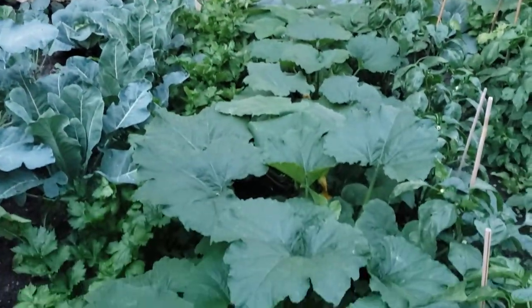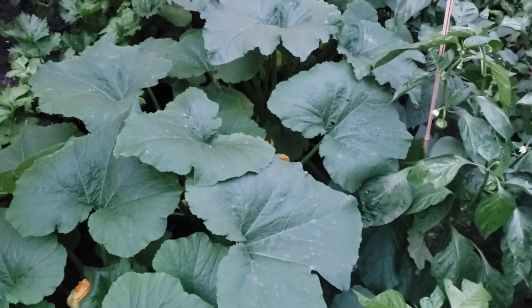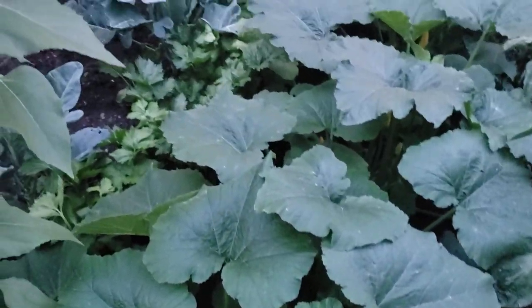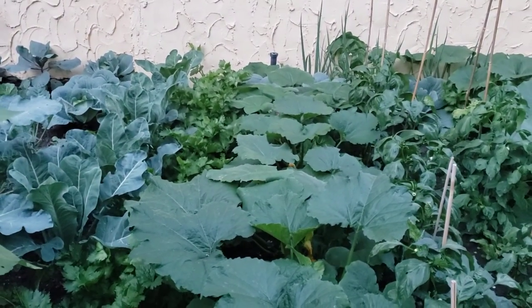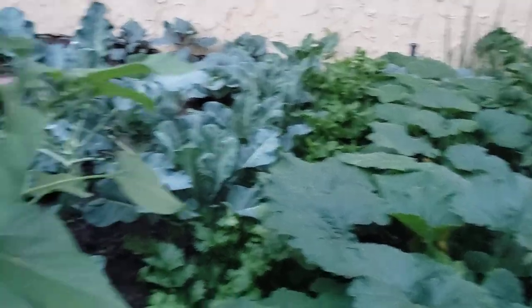We have zucchini setting like crazy in here. That was a dragonfly you just saw breeze through. We've had dragonflies every day that are catching all of these pests, so that's a great thing. We have been eating off of our celery like crazy. The stalks are full size now. I could harvest the heads if I wanted to, but I'm going to leave them for the full season and harvest them right at the last.